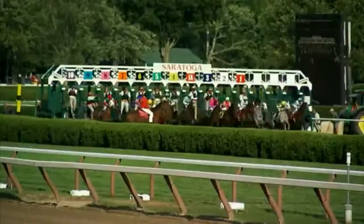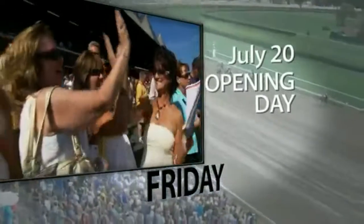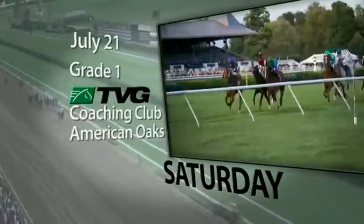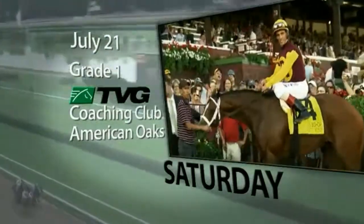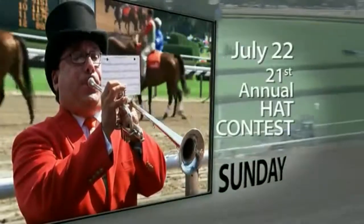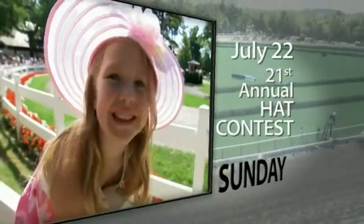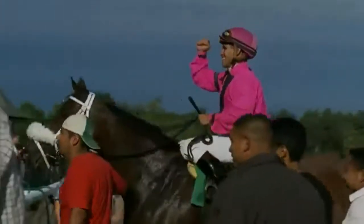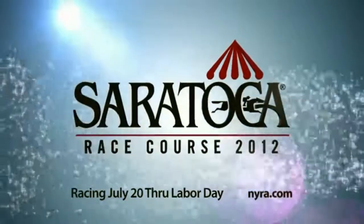The first of 40 fabulous days of world-class thoroughbred racing starts Friday, July 20th with opening day. On Saturday, 3-year-old fillies compete in the TVG Coaching Club American Oaks, the first Grade 1 of the season at Saratoga. On Sunday, it's the 21st edition of the ever-popular hat contest for adults and kids. Saratoga, the place for wins and shows. Saratoga!